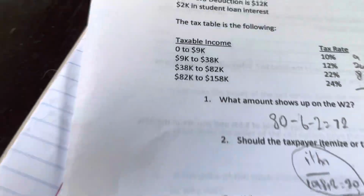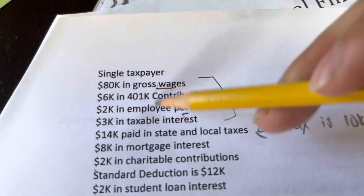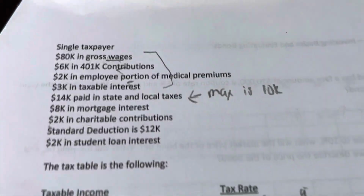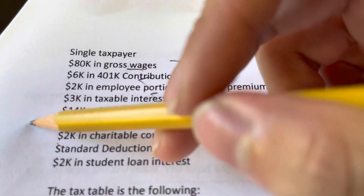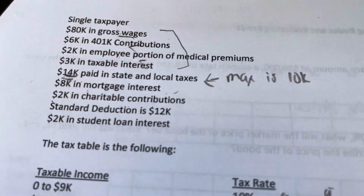Okay, so your first question is what amount shows up on the W2? And that would be this, minus this, minus this. And then that would get you 72? And then from there you ask, should the taxpayer itemize or take the standard deduction? The max is 10K, that's like in real life, the max is 10K for state and local taxes. So this was just a made up number. So 14 plus that, plus that. Standard deduction is 12K, so you would take the itemized. Wait, 20? Oh, okay, well, change it to 10, I guess.